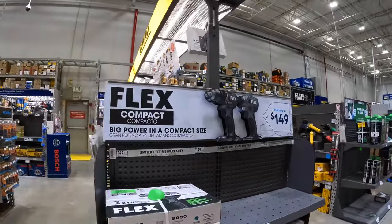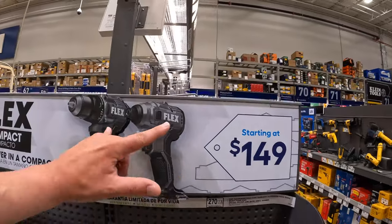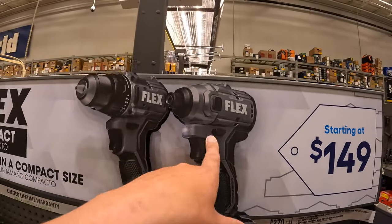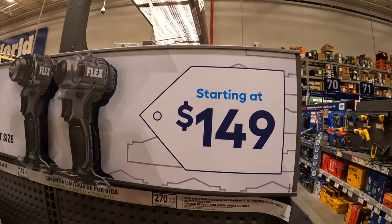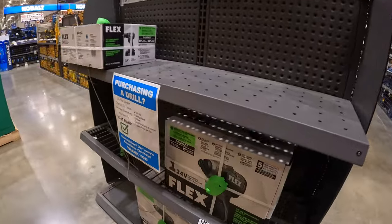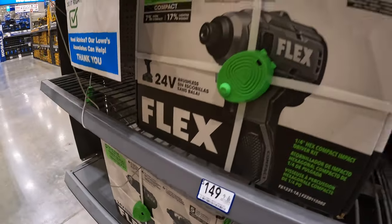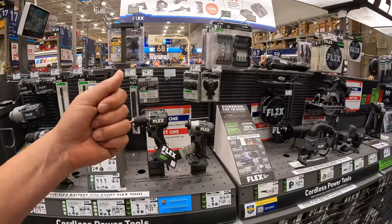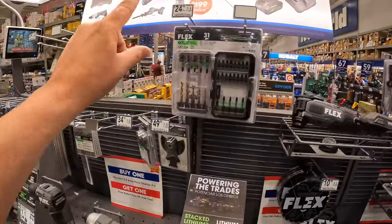Flex is having sales going on. They do have these compact brushless drill driver and impact driver starting at $149, which they have those there. And they also have this deal going on, which is fantastic. I actually think Flex is awesome for doing this.